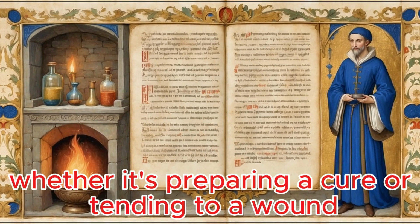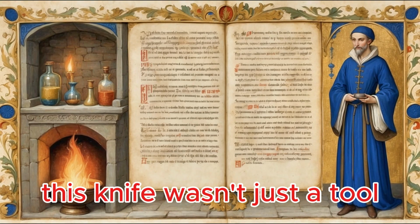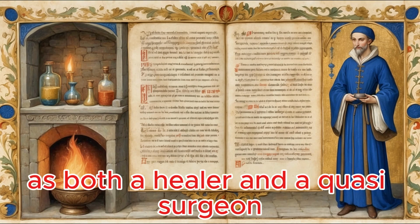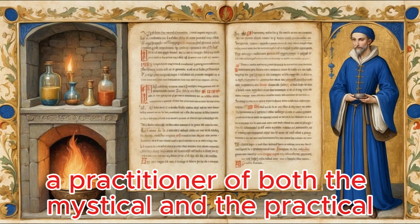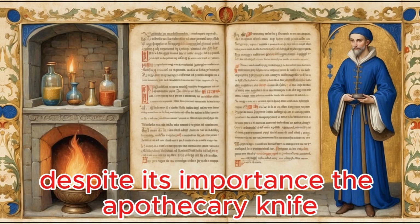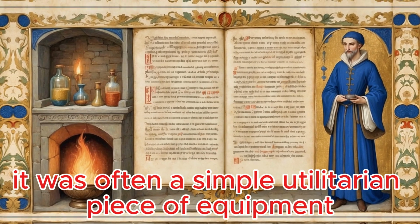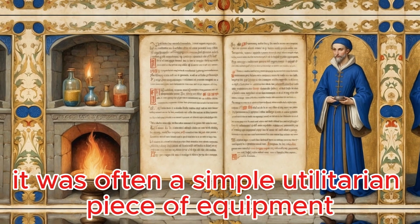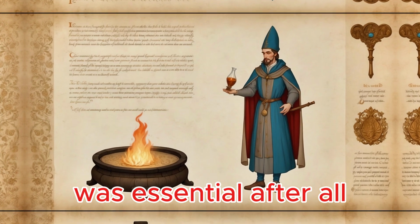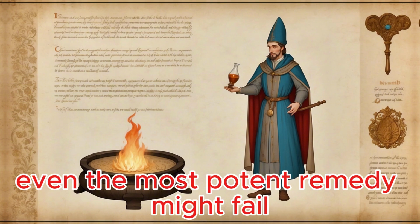Whether it's preparing a cure or tending to a wound, this knife wasn't just a tool, it was a symbol of the apothecary's dual role as both a healer and a quasi-surgeon, a practitioner of both the mystical and the practical. Despite its importance, the apothecary knife wasn't always the most glamorous tool. It was often a simple utilitarian piece of equipment, but its presence in the apothecary's toolkit was essential. After all, without the right tool, even the most potent remedy might fail.